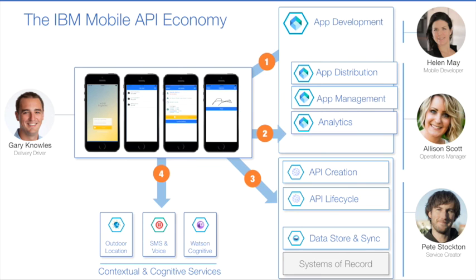So I've just showed you how Pete used API Connect to create, run, secure and manage a new API that provided data for the mobile application. I introduced the idea of the API economy and how A2B can create new revenue channels by exposing their existing business capabilities. And finally, I showed how the life cycle of a service like that can be managed.